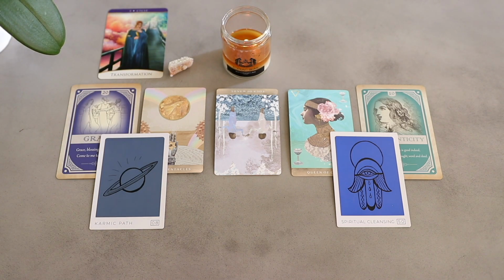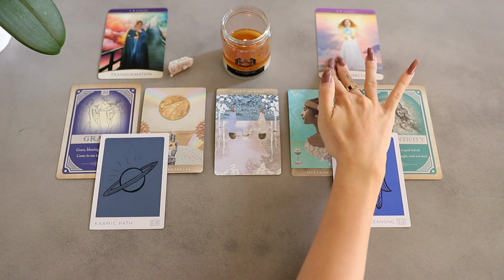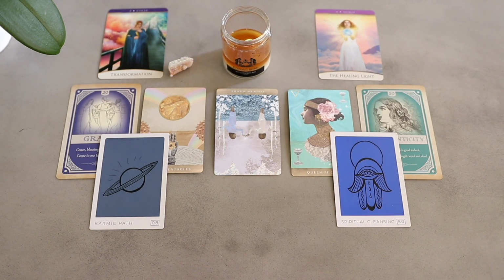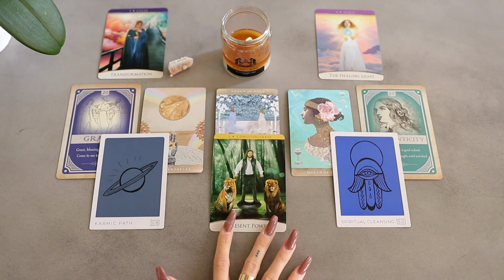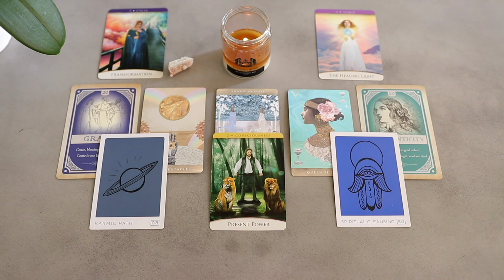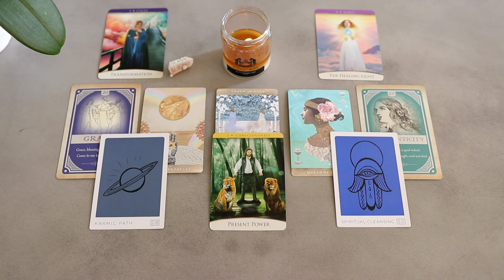And then we have the Healing Light. This is a fun card, especially with that spiritual cleanse that we have. And then we also have Present Power. All right, so this is very connected to Leo. Not that you guys have to be a Leo, but this is a very Leo-esque energy that's coming up in the Present Power card. And then this is Saturn over here, which does deal with karma and stuff like that.